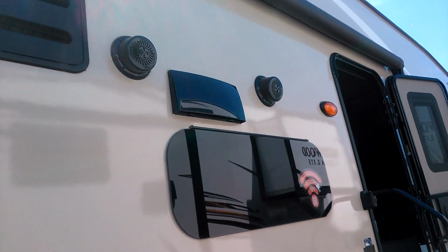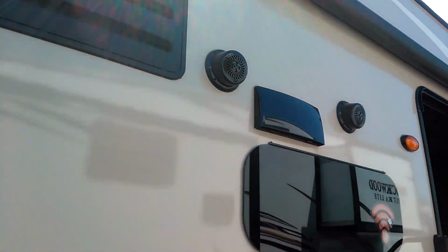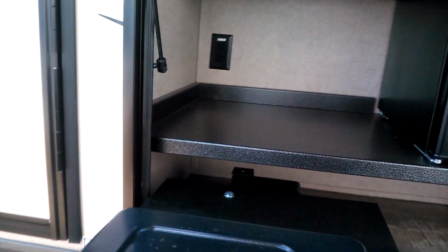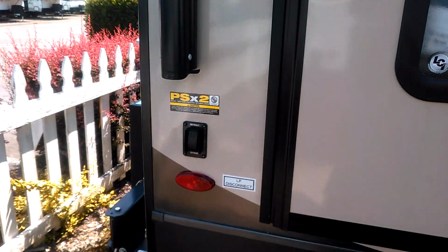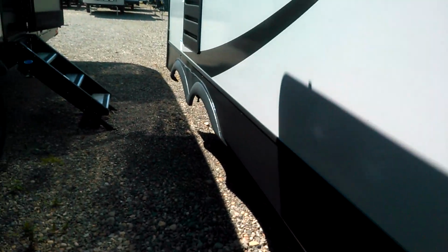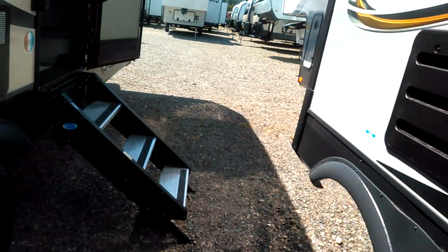It's got the awning up top. Put the awning out when you're out there camping somewhere or whatever. It's got the plugs where you can hook up anything you want to out here. Up top there, it's all good. Not bad.